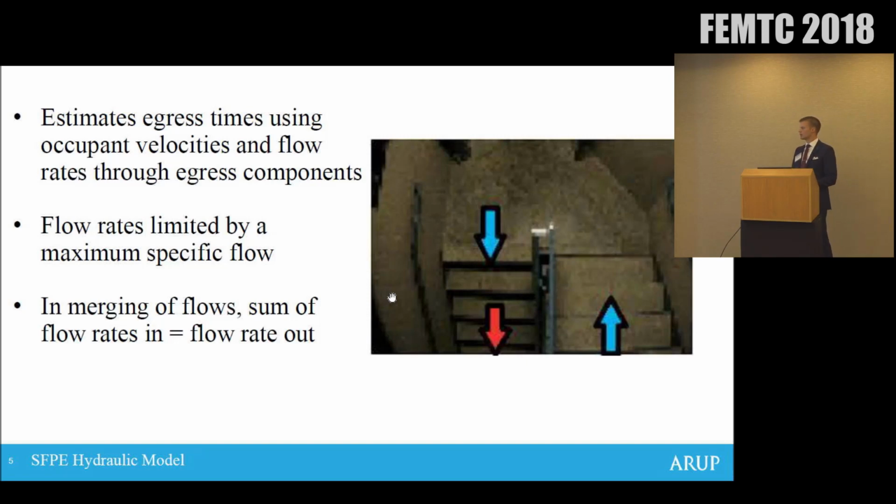When you have a merging flow, for example, the merging of occupant flows that occurs down the stair and occupants coming onto a stair landing, the hydraulic model says that if the sum of these two inflows is less than the maximum specific flow, then the outflow rate from this merging event will just be the sum of the inflows. And if the sum of these two inflows is more than the maximum specific flow, then queuing will occur, and the rate of that queuing is going to be the difference between the sum of those and the maximum specific flow. So that's pretty standard. That's what the hydraulic model says in the SFPE Handbook.